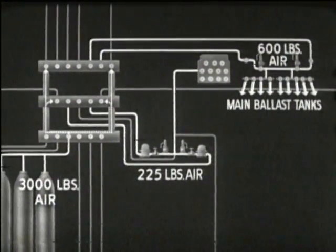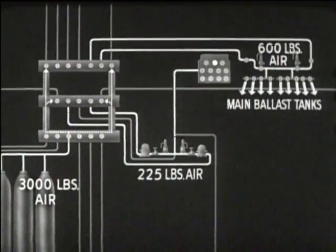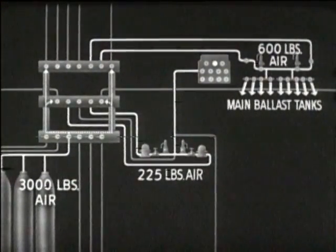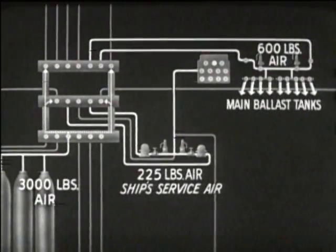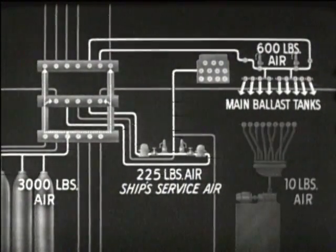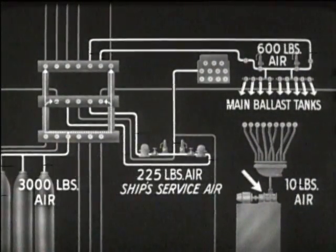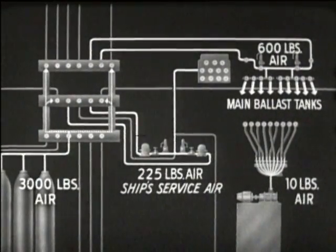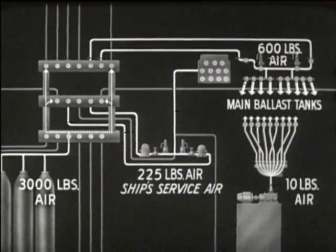Some 225-pound air is further reduced and used for a variety of jobs where lower pressures are adequate. For this reason, this system is referred to as ship's service air. In addition to these systems, an independent 10-pound air system operates from a blower in the pump room. The air from the blower is led to a manifold in the control room. Lines from the manifold lead to the ballast tanks.